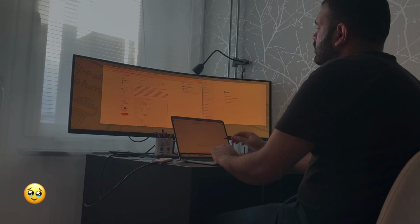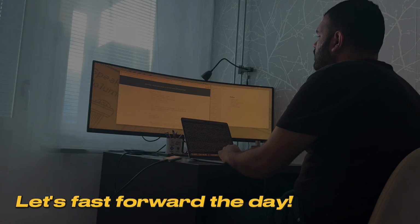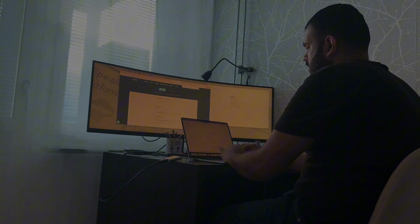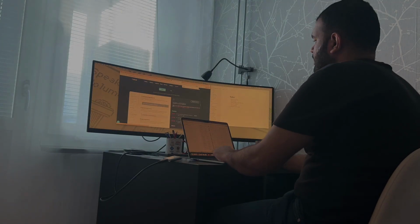Right now, I'm fixing an encoding edge case where some reviews include emoji and it is causing errors when storing into the database. On Tuesdays, we sync on progress, blockers, and what is next to ship.